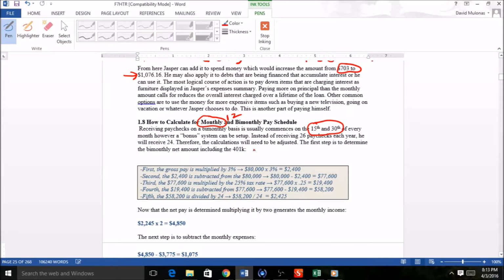So you need to figure out what you want to do. How do you want to get money in your pocket? You got to decide and think about it that you're going to have more money on a monthly basis than what Jasper's going to on a regular basis and for most of the months outside of the bonus checks.